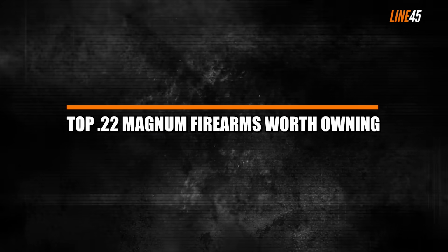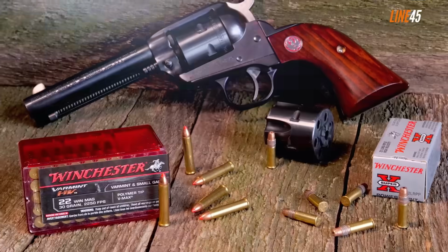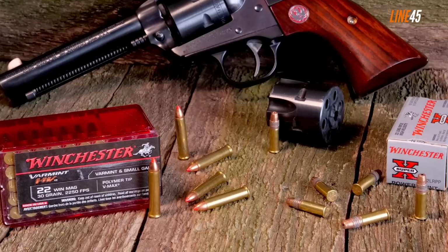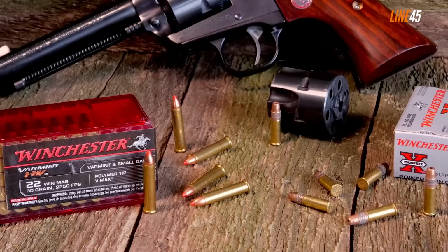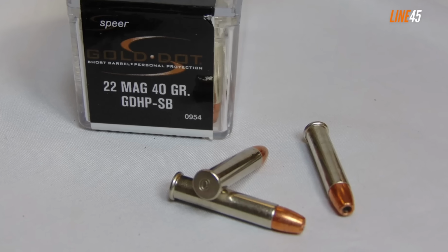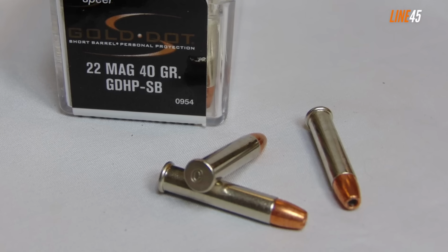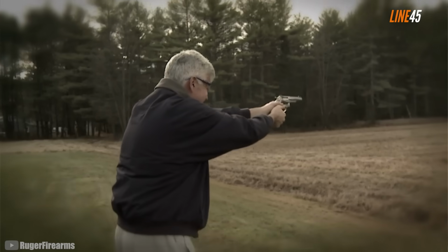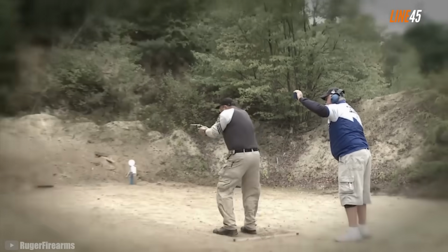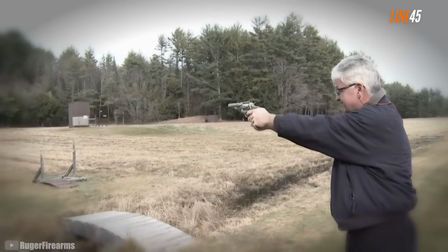Let's move on and take a look at the best guns chambered for .22 Magnum that are worth having in your lineup. If you're sold on the performance of the .22 Magnum and thinking about adding one to your lineup, the good news is that there are some seriously solid options out there right now. Whether you want something for concealed carry, trail defense, or small game hunting, there's a .22 WMR platform that fits the job. I've had the chance to shoot most of these personally, and I can say they're far from gimmicks. These are reliable, purpose-built firearms that take full advantage of what the .22 Magnum can do.